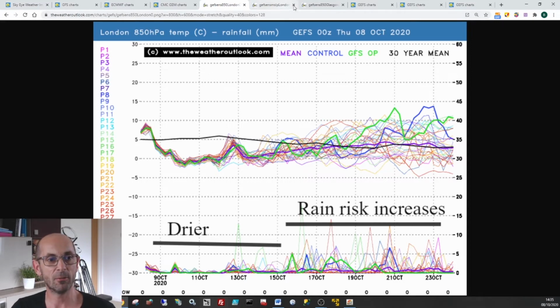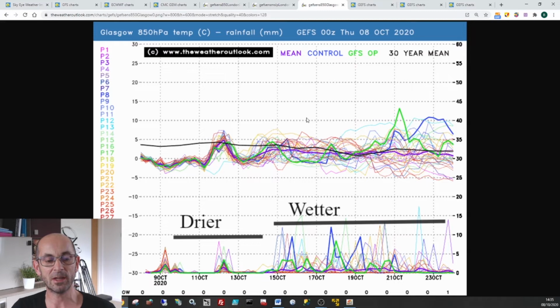If I jump up to the northwest of the UK, to Glasgow, again it's quite a similar story. We've got some dry conditions in the short term, not completely dry. We've got the little area of low pressure running southeastwards early next week, bringing some rain. And then once we get to the middle part of the month, the number of rain spikes once again rises, indicating also in this part of the UK more unsettled weather begins to return.